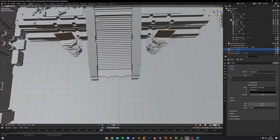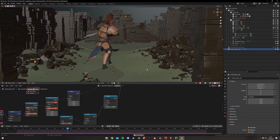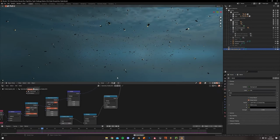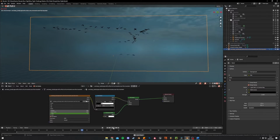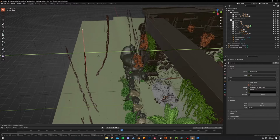Using geometry nodes, I created a particle system for fireflies flying around in the scene. I then made them blink in the shader using a sine wave. As a last step, I wanted to add birds flying across the sky using a video on a plane. After moving one or two things around, I decided that I was happy with my scene and called it done.